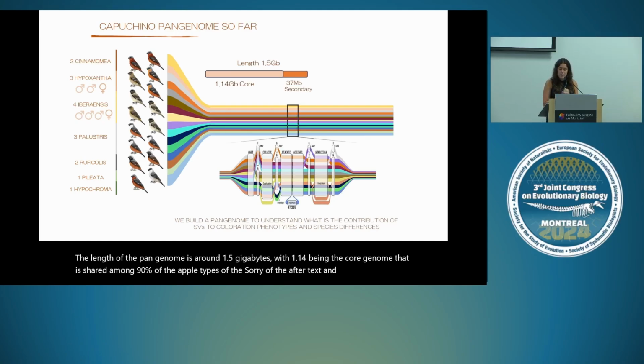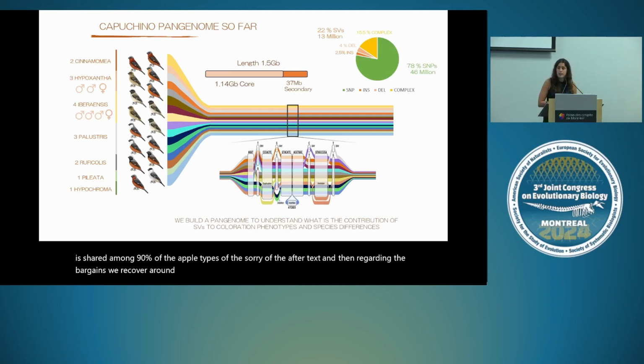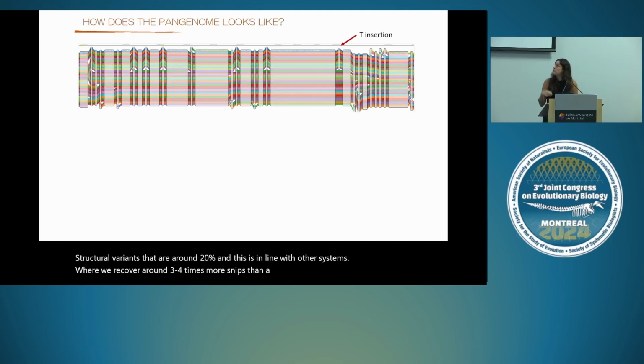And then regarding the variants, we recover around 46 million variants, SNPs, sorry, that are around 80% of the genome, and only 13 million structural variants that are around 20%. And this is in line with other systems where we recover around 3-4 times more SNPs than structural variants. So this is how the pangenome looks, at least in some regions.